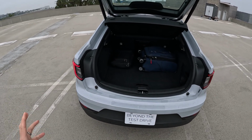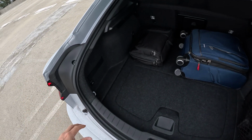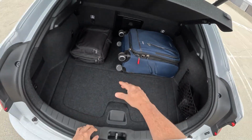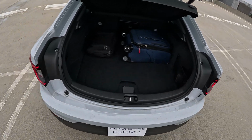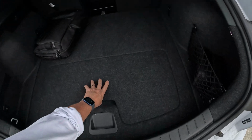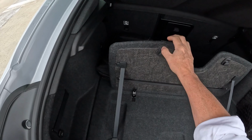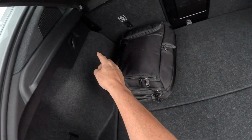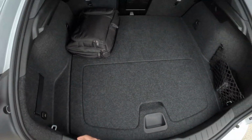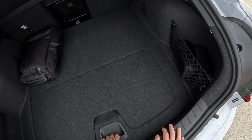Not only is this a hatch, it's a very nice place back here. It's all kinds of cool little stuff. You've got a little strap here, this nice net area over here. You can see I got a roller board in there. Let's go ahead and pull that out. And of course, everybody makes a big deal out of this little thing here for your groceries. Another strap, some hooks here, hooks there, another hook. Yeah, it's pretty good. You also have a 12 volt back here. This is just a nice area. There's a lot of hatches out there, but this one does it really well.